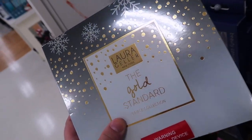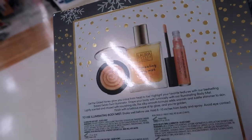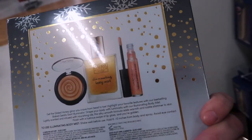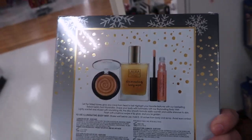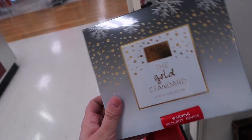It's the Gold Standard three-piece collection from Laura Geller. This is a really good set because it has a Gilded Honey highlighter, this really pretty illuminating body mist, and then you also get a gloss, which is also in Gilded Honey, like a lip top coat. This whole set is $9.99, so it's a really good deal from Laura Geller.